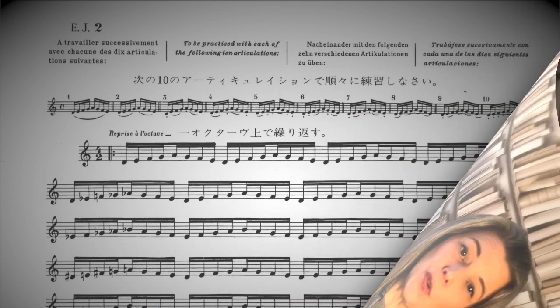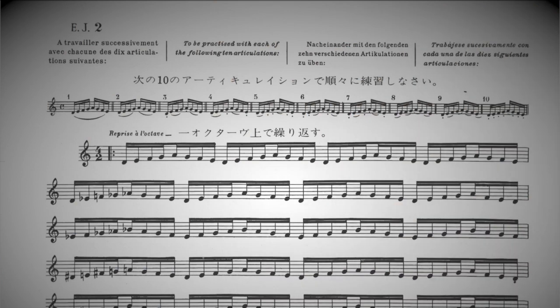Number 2. This follows exactly the same pattern as number 1, but this time in the minor keys. So starting with D minor, then E flat minor starting on the D, then E flat minor starting on E flat, E minor starting on D sharp, and so on.